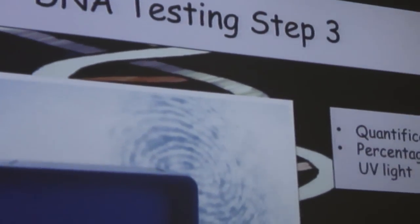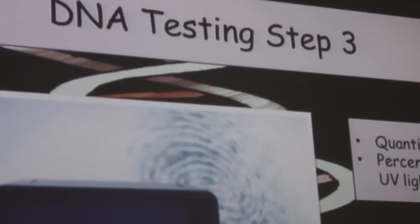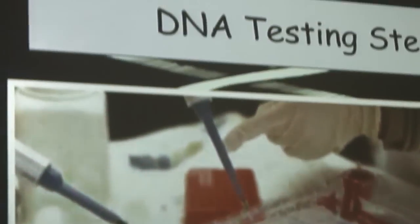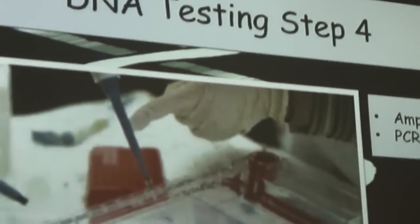Step 3 of the DNA testing is the quantification. The quantification of DNA tells scientists the percentage of UV light, or ultraviolet light, and the amount of human DNA in the sample. First, the sample is loaded in the tray, and then you have fluorescence, which decreases according to the amount of human DNA.